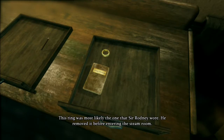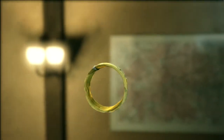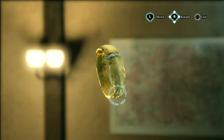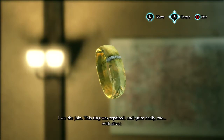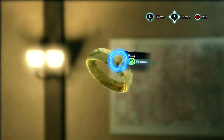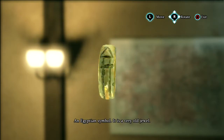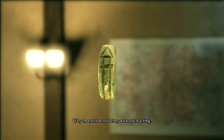This ring was most likely the one that Sir Rodney wore. He removed it before entering the steam room. I see the join. This ring was repaired, and quite badly too, with silver. An Egyptian symbol. It is a very old jewel. Why on earth would they wear such a ring? A very pertinent question.